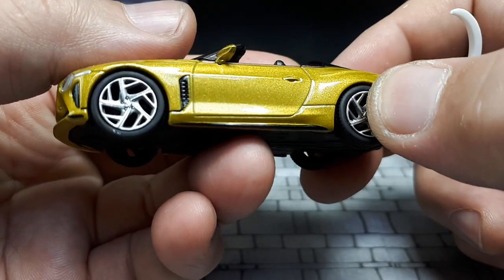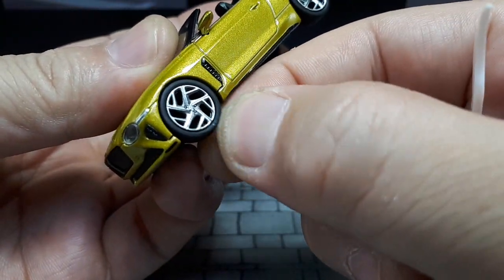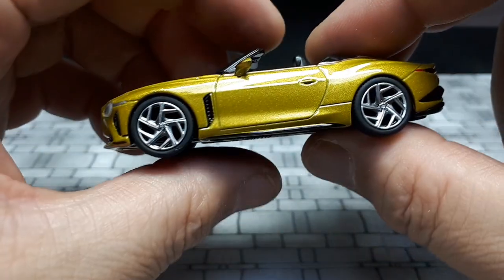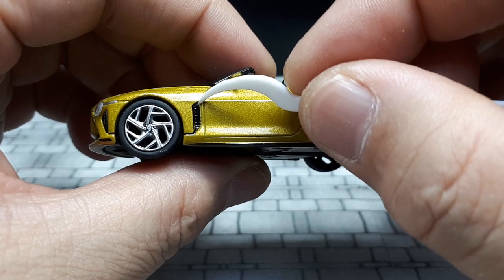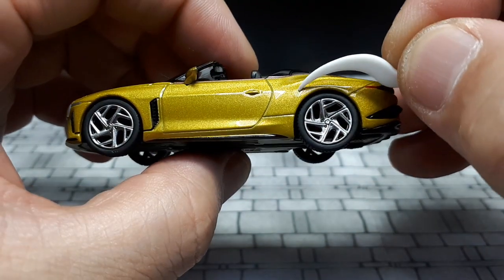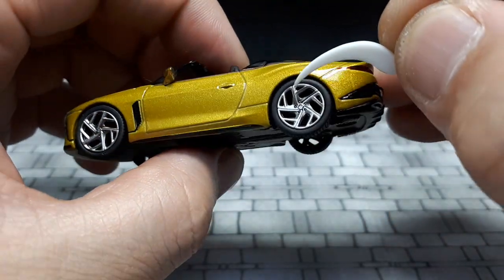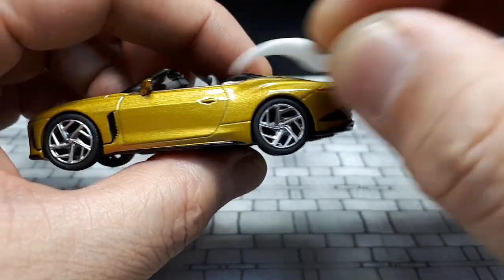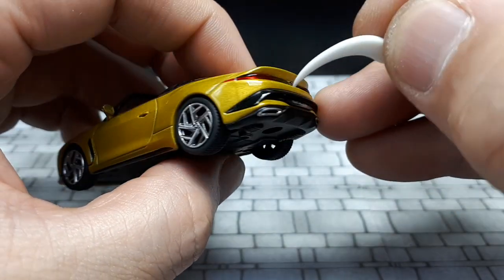This side of the model, what's going on here? There's some silver paint on the tire itself, quality control. I feel like that black is not covering enough of the vent. The panel gaps are pretty good though, they're not very wide. Alright, so at least this side looks realistic to the photograph with the wheels in the proper orientation.